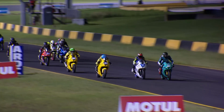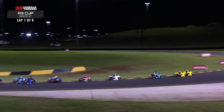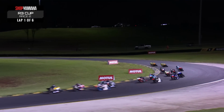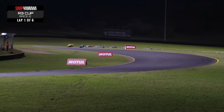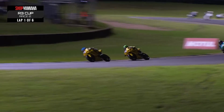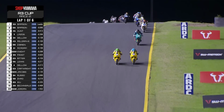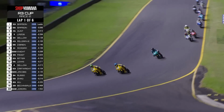Is that Will Hunt on board bike number 46 at the start of his life? Lazos a little bit out of control, was lucky to not go into the back of Hunt as they went down into turn one, and the Simpson brothers have taken full advantage. Yeah, they certainly have. They were the latest on the brakes. They were absolute demons on the brakes. Geordie Simpson and Mitch Simpson down the hill already with a 2-bike lead.